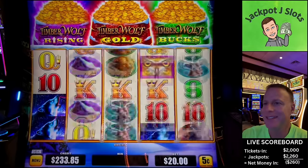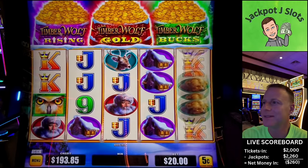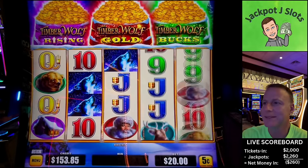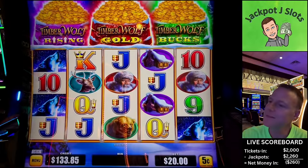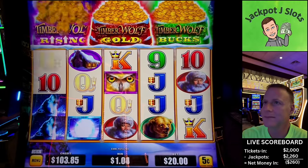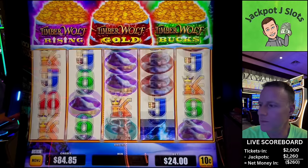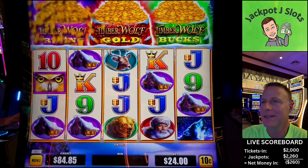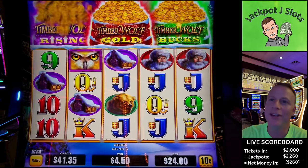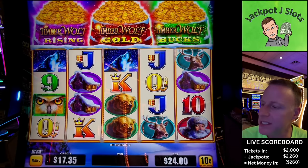Put in another ticket. One, I'm going to be annoyed, and two, we're going to have to really go for it. Might as well go up to 10 cents. We'll go 24. But after 24, it's 80, or it's 40, and it's 80. I can't believe I'm reaching in my pocket right now. I seriously can't believe that.